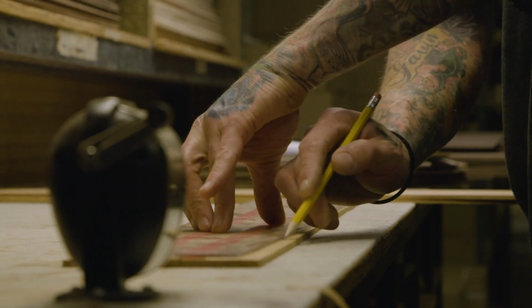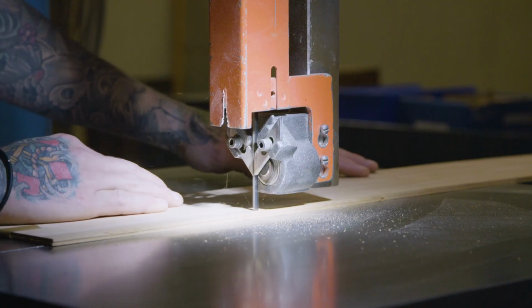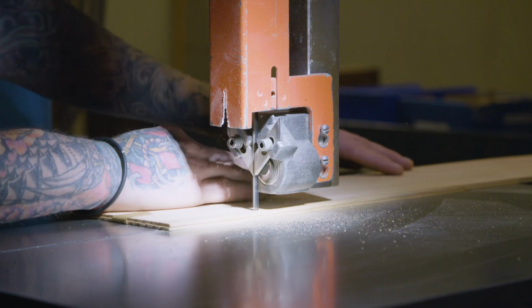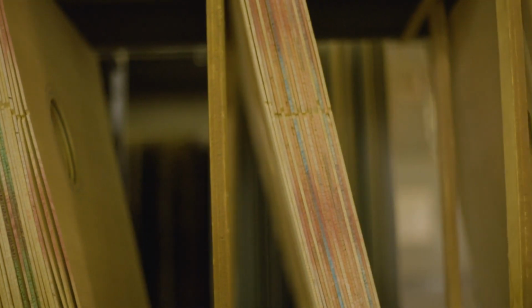Two similar ribs are matched together in the grading process. These are taped together so that they can't be mixed up. Then a bandsaw cuts away the excess wood from the edges of both the ribs. This means that the ribs have identical sizes and will fit together perfectly.